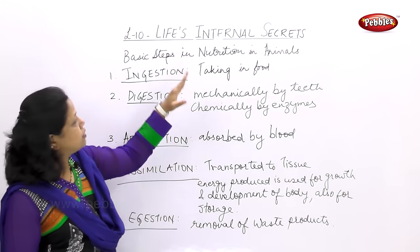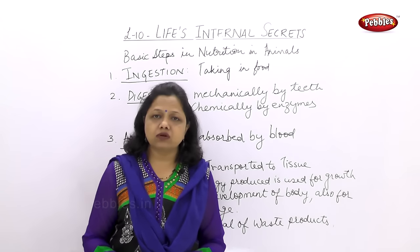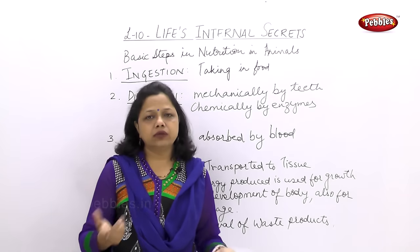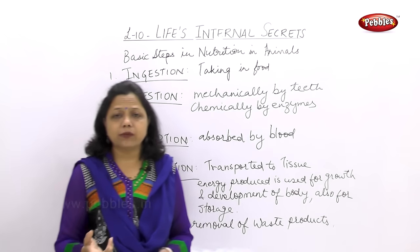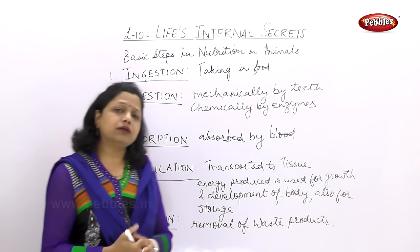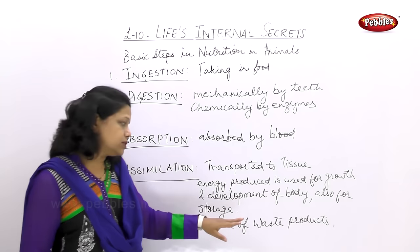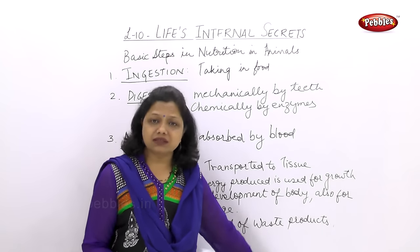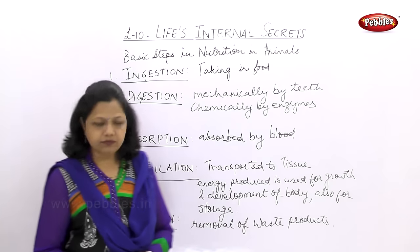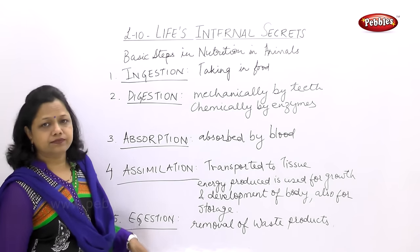Now all these processes have taken place side by side. A large amount of waste product is also produced, and these waste products are urea, uric acid, fibrous things, unwanted substances which are not digested by the body. All this should be removed because they might produce toxins in our body. Toxins are nothing but poisonous substances. So this is the final stage, that is egestion.